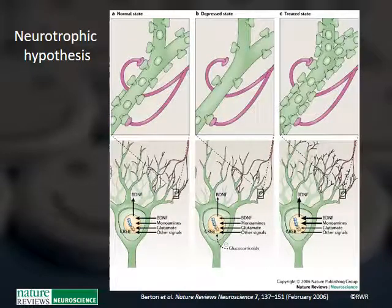The neurotrophic hypothesis recognizes that depression is associated with a reduction in neuronal connectivity, particularly within the limbic system, and a pruning of both synaptic boutons and arborization of dendrites in those systems. This can be associated with a reduction in serum levels of brain-derived neurotrophic factor, BDNF, which is reversed or enhanced by treatment with antidepressant agents. The time course of increases in BDNF serum levels correlates well with the time course of clinical response.